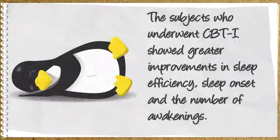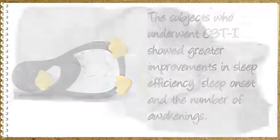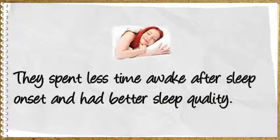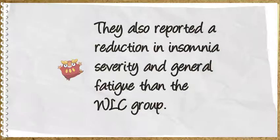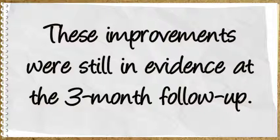The subjects who underwent CBTi showed greater improvements in sleep efficiency, sleep onset and the number of awakenings. They spent less time awake after sleep onset and had better sleep quality. They also reported a reduction in insomnia severity and general fatigue than the WLC group. These improvements were still in evidence at the 3-month follow-up.